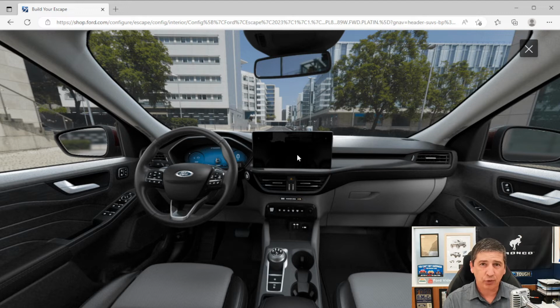You also do get the Ford Pass Connect, which allows you to stay connected to the vehicle. So you can unlock your vehicle from anywhere, schedule remote start times. You can remote start the vehicle from anywhere at any time. And then you can also see the tire pressure on all your tires, the fuel you have in your vehicle, where it's located. A lot of great features in that app setting that you have.